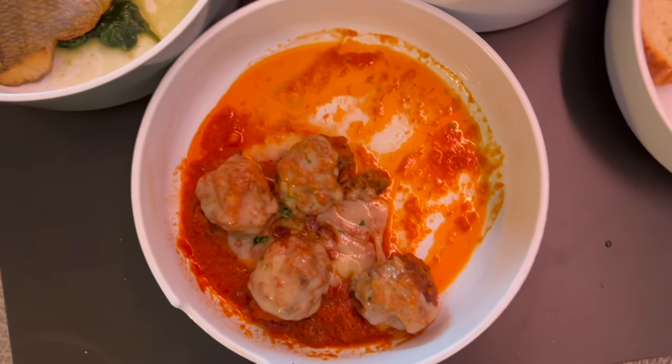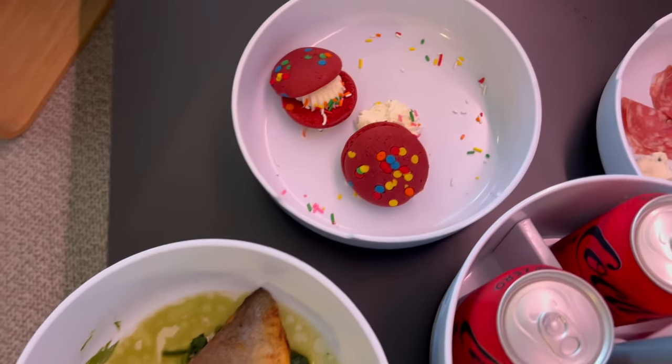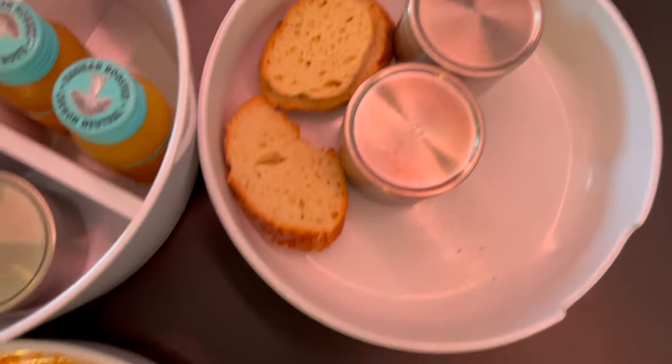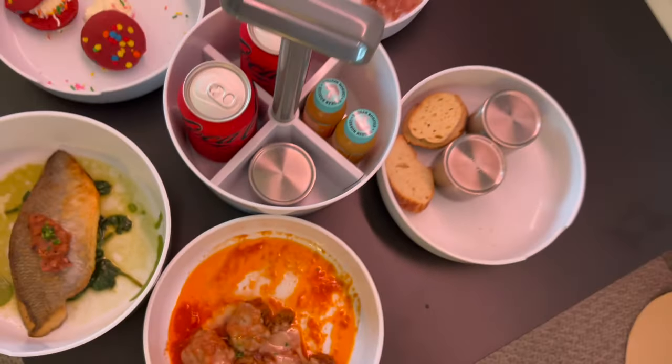So these are the meatballs. These are from Extra Virgin. I believe this is from The Wake. Alex got that. These are the cookies from Razzle Dazzle, and then the charcuterie, like I said. And then pop is free on Virgin, and those are the ginger shots.